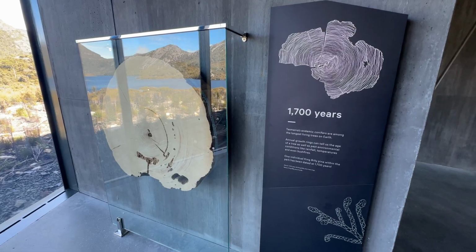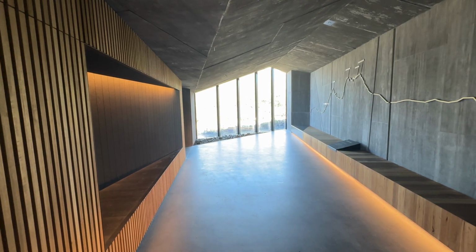So this is a great spot if you're a bit tired or you can't go out there and walk too far on the tracks. Even though the tracks aren't too challenging, it could be a bit challenging for the elderly, so you need to assess your own fitness level. So you can come and sit in here and enjoy the views from here. The views are still pretty good.